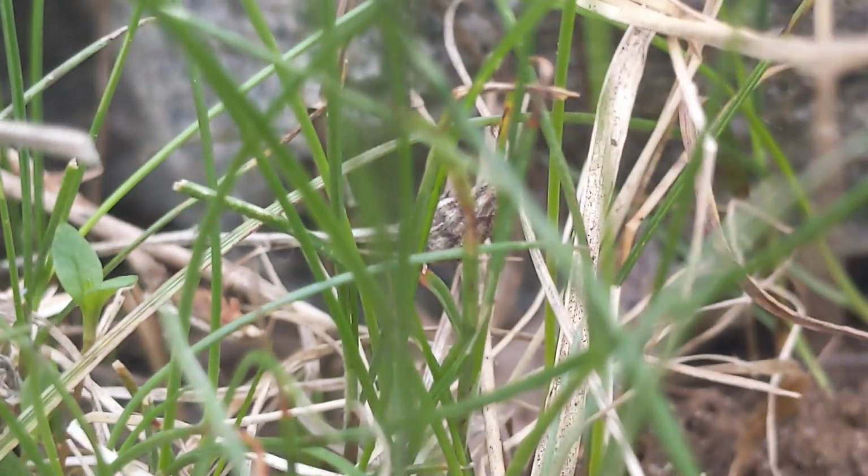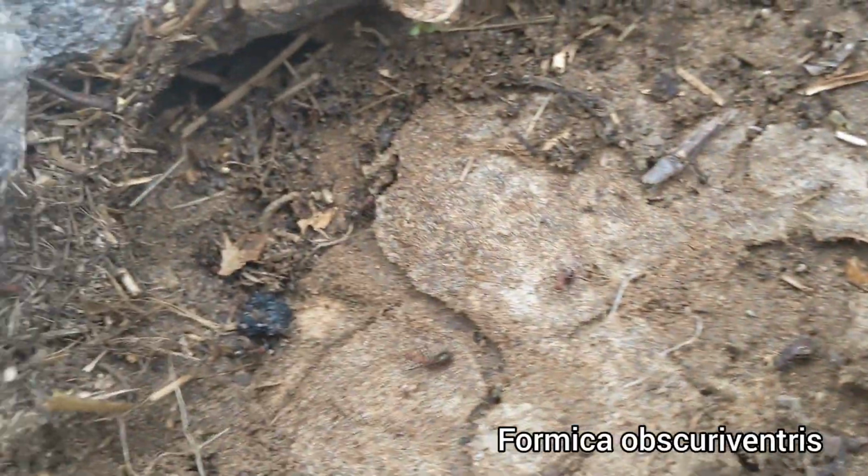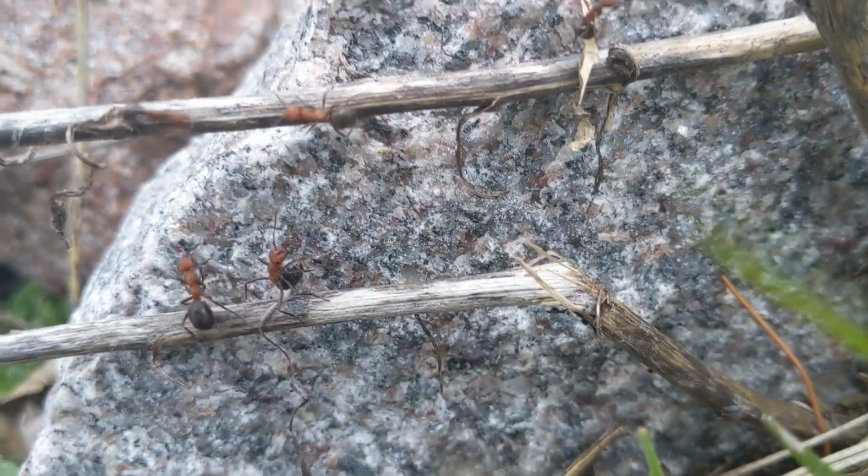Frog, or rather toad. Where did it go? No, I lost the toad. I don't know where it went. It went deeper into the hole. That's sad. Alright, came across a Formica obscuriventris colony. Hope you can hear me over the noise. Pretty cool.